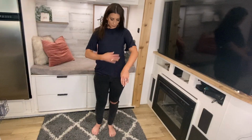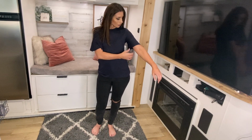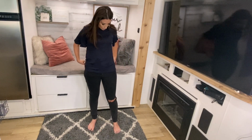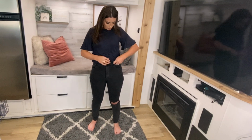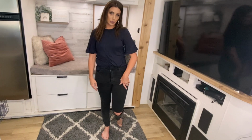So this top is really cute, but it's so soft and comfortable. I think the little flutter sleeves are really cute. Just gives a little something extra, not just a plain t-shirt. I would probably wear it kind of tied up a little bit just to give it a little more shape instead of not being so baggy. But yeah, I really love it. I think I'm definitely keeping this one. The price was super good, so I love it.